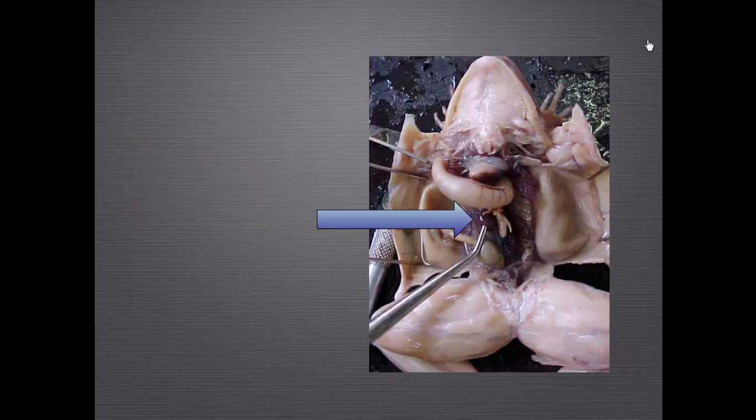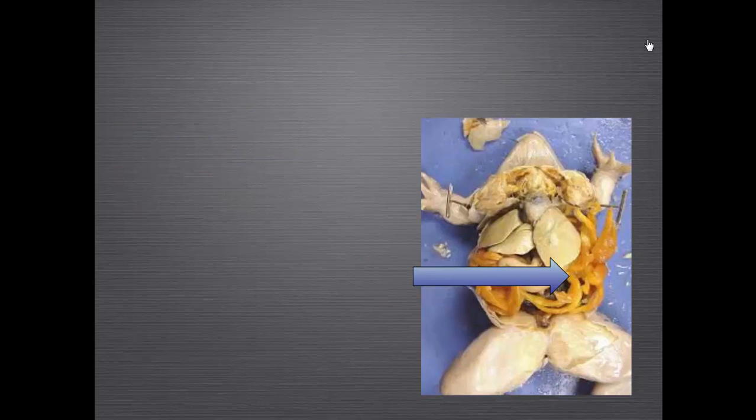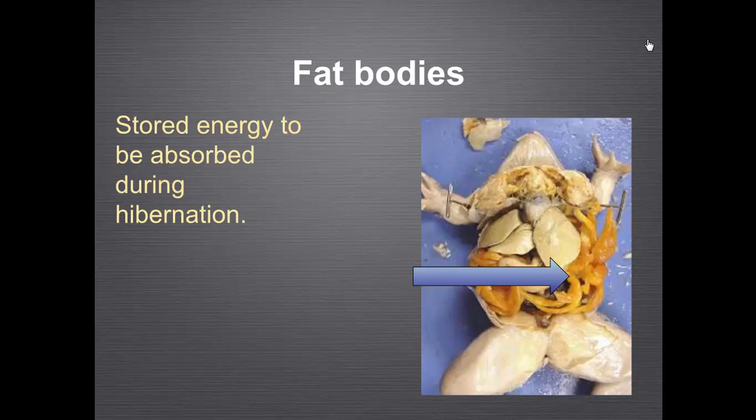All right, it's the same view almost. Now the probe is touching it. Alex? Pancreas? No. Spleen. Spleen. It's a red little ball tucked behind the digestive organs. It helps filter, destroy, and recycle red blood cells. Emily? Fat bodies. They store energy for hibernation.